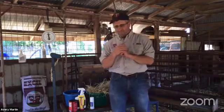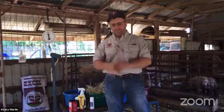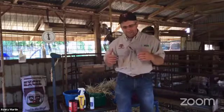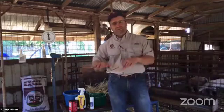So we want to keep our pens wet down, especially during the summer. We don't want them to get dusty. We don't want them muddy. But we want the ground to stay damp, and so that's very important to keep the dust down. If you watch these lambs, they like to keep their head close to the ground, and if they're breathing in that dust, that's when we run into problems with pneumonia.